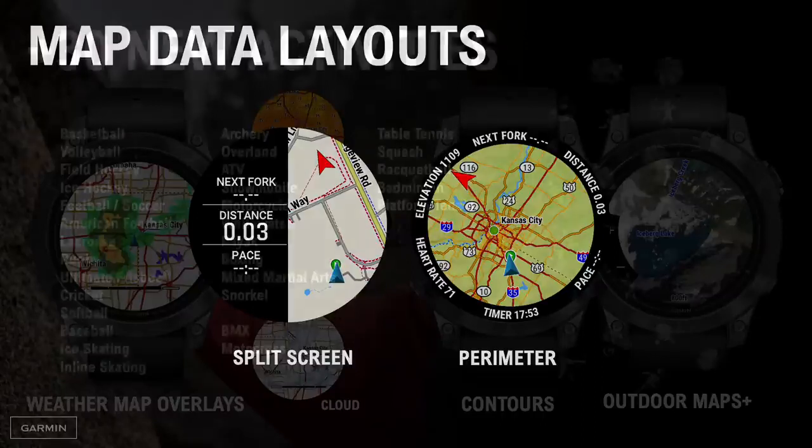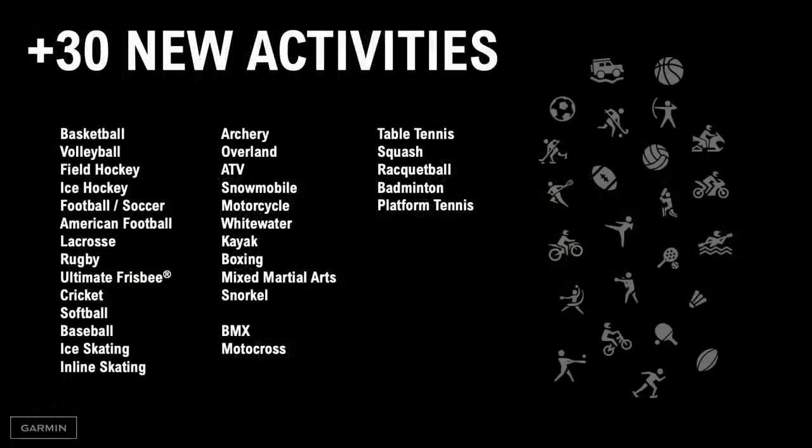Another aspect that people love about Garmin's watches are our activity profiles. We have a lot of amazing activity features already, but we're adding 30 new activities. These include some of the most popular sports in the world, along with some really exciting new activities that are a bit more specialized.